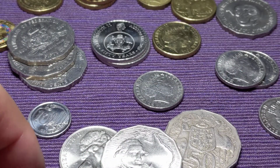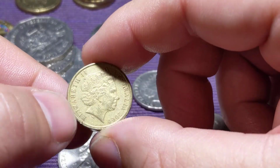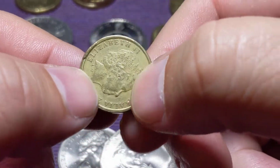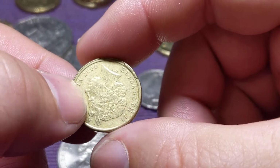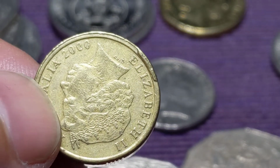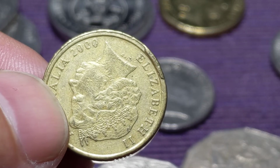What else have I got here? Oh, we're getting to the end. Yes, this is the one I really want to show you. This is the year 2000 $2 coin, as you can see there, but it has a rim cud. There's a rim cud there, and it's slightly off center as well. It's quite a nice rim cud, and being a lower minted coin, the 2000, having a rim cud on it does make it a little bit more special, and certainly worth more than $2.